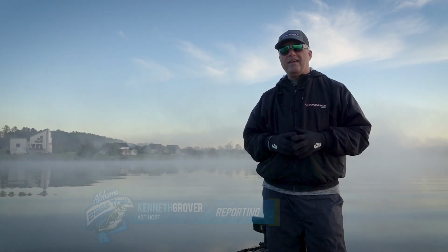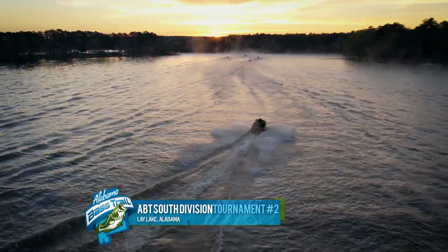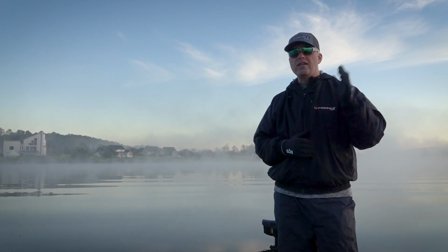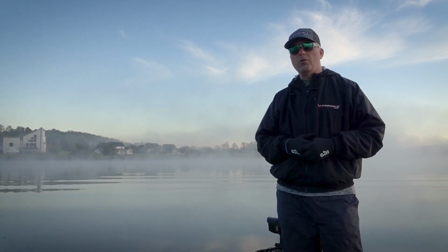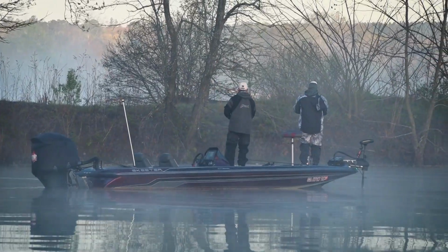Here we are on Lay Lake. It's the second stop of the Alabama Bass Trail South Division. A little bit cold this morning, got just a little bit of fog on the water. Still safe conditions. Guys have had no trouble running a takeoff this morning. They're still taking off. We've already got our first team right here we're about to start on. Should be a great day.